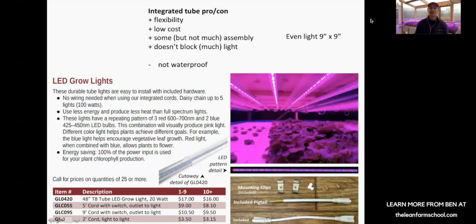You've got flexibility with them. They're just tubes, like T8s, like T8 fluorescents. However, you can just plug those tubes in and mount them however you want, and you're off and running. So there's some assembly involved, but it's a manageable amount, and it's not going to block a ton of light, which we like. And a negative is that they're not necessarily waterproof.